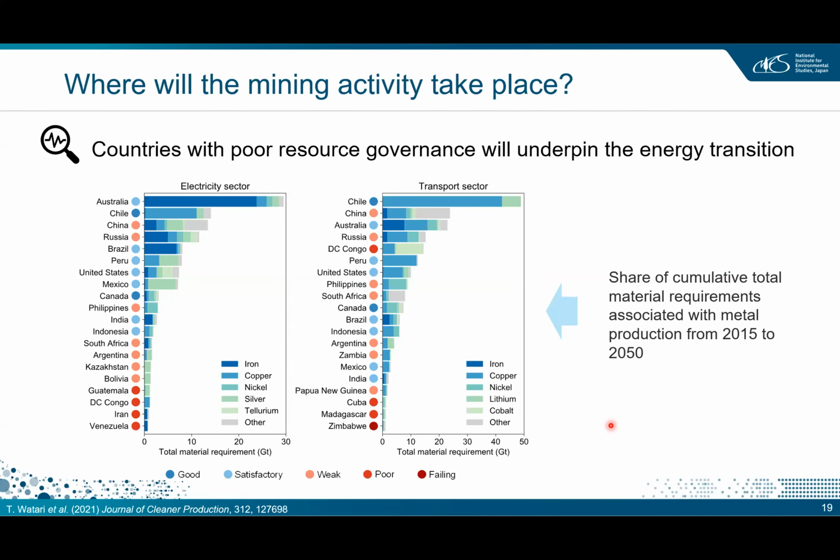When looking at the country level breakdown, we can see Chile and Australia, which have good and satisfactory resource governance respectively, are the dominant players in mining. But countries with weak and poor resource governance, like DR Congo, Madagascar, and Guatemala, are also high on the list, as you can see here.